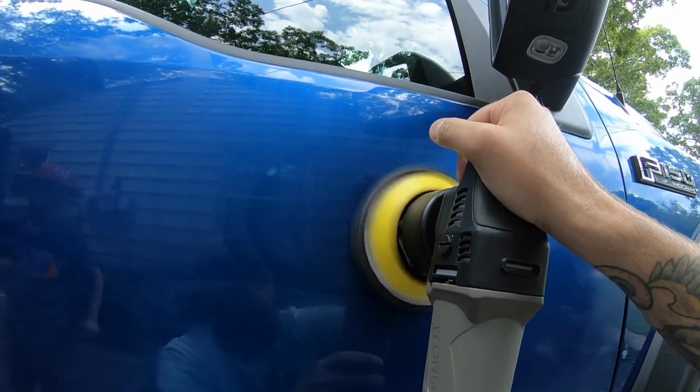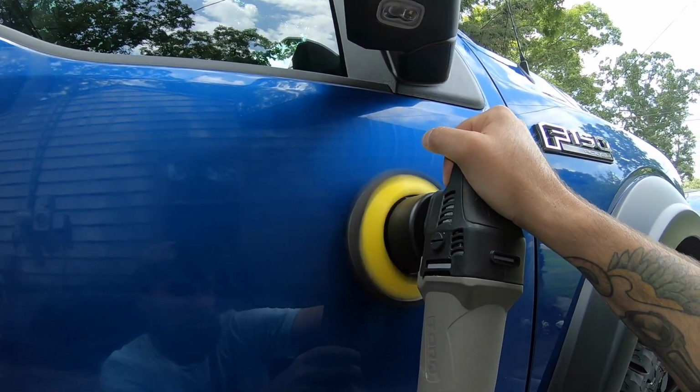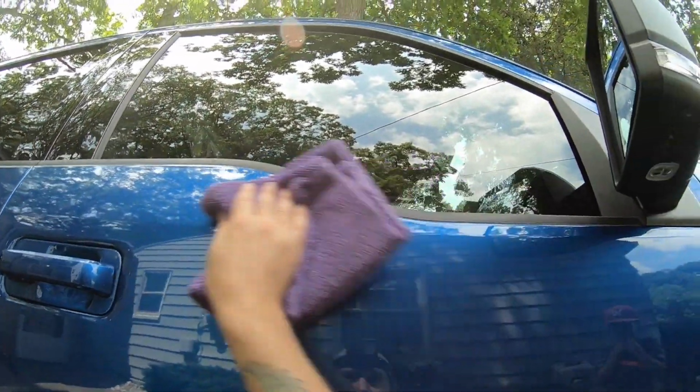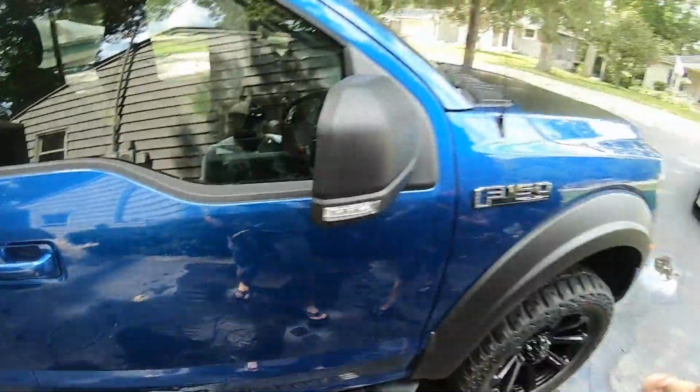You're not pushing that hard, you're just kind of letting the machine do the work. That's doing a great job, man. Paint just came right back on that door. Look at that. That looks great. So yeah, let's do the whole truck.